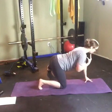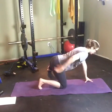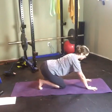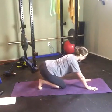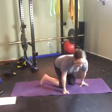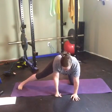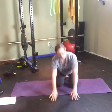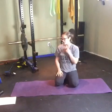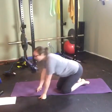So long through the spine, not tucking the bum under, we're keeping this neutral position, and then sitting back, coming forward, sitting back, coming forward. So we're getting a huge stretch through the adductor muscles or the inner thigh muscles on each side. Okay, 8 to 10 each side feels really good. So that was our second exercise.